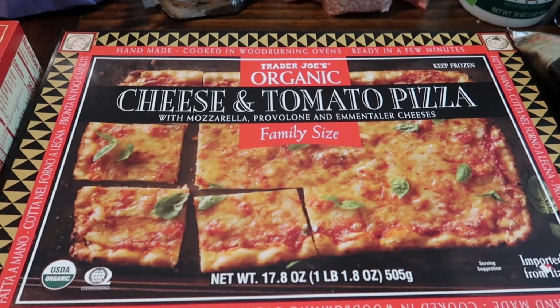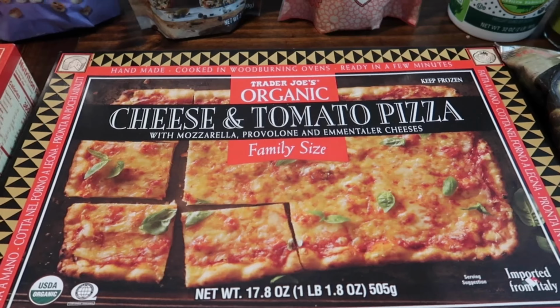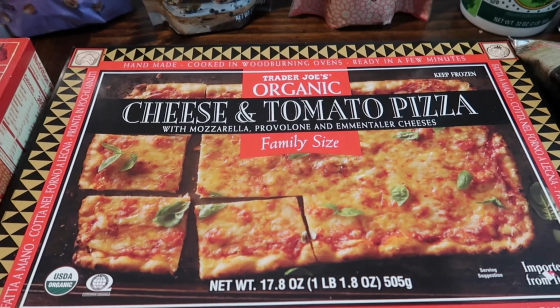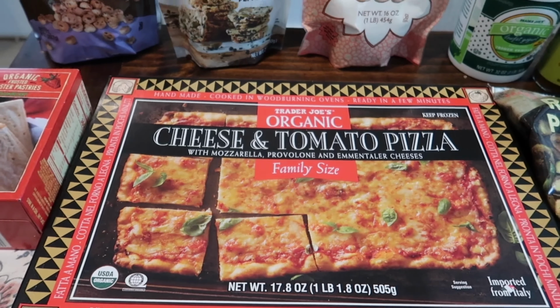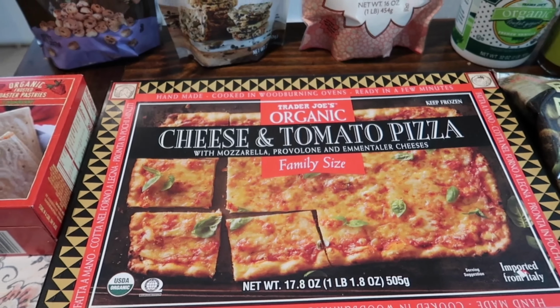This is the organic cheese and tomato pizza. It's with mozzarella, provolone, and I cannot pronounce that word. Jesus. This is a family size, which is perfect. It will be enough for all of us, me, Brent, and Lakeland. Tristan will have something else. He doesn't even like pizza.